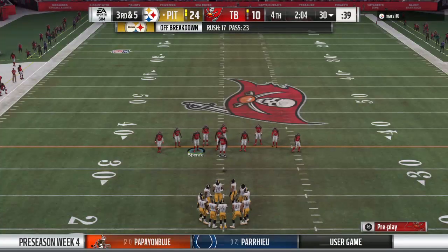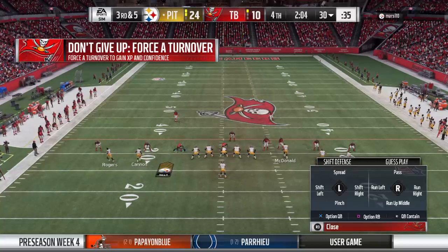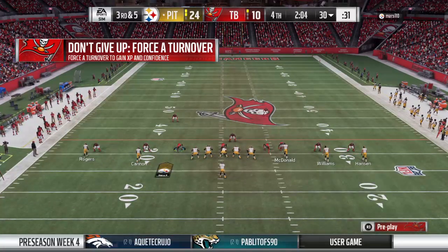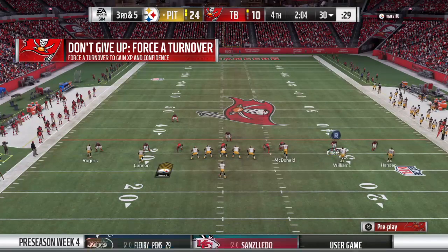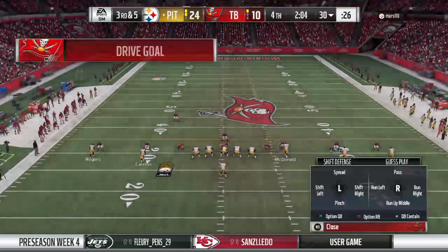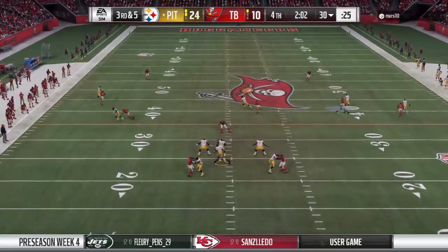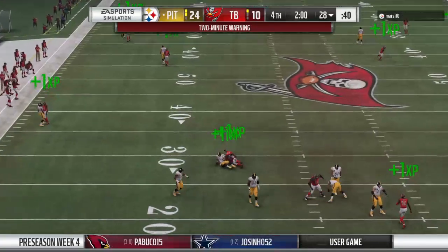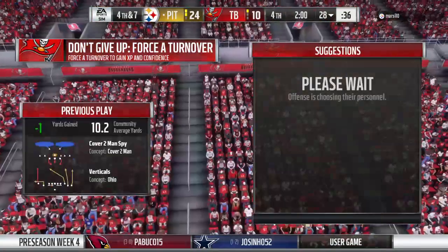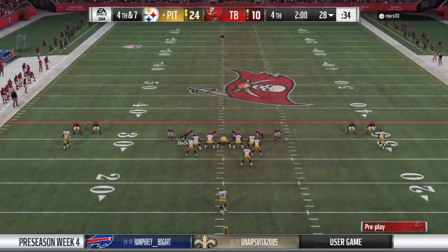The Steelers on 3rd down. 3 for 7 so far in this game. This will be 3rd and 5. From the shotgun, here's Dobbs. He will not make it back to the line of scrimmage as he's going to be taken down. Time for a break. We'll come back and see this one out after this.